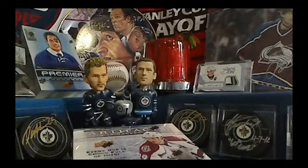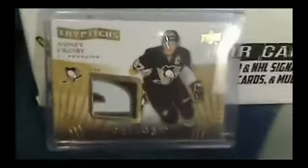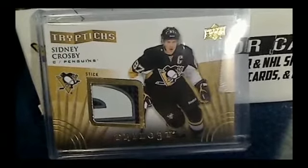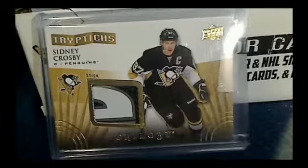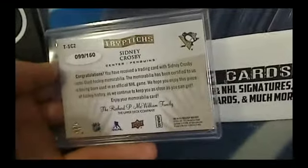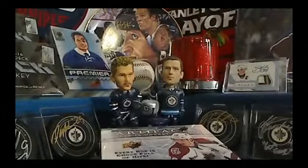We've also got 3 teams in TJ's Tom Schepker SP Game Used bonus break. There is Carolina, Minnesota, and Ottawa. We've also got an extra stock in the stock exchange. And finally, we've got a Sidney Crosby Trilogy Triptychs card. So that is a card containing a Crosby game used stick. And that one is numbered 99 out of 150. So those are the bonuses for the roll call.